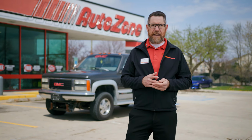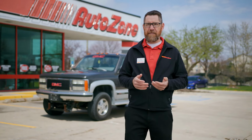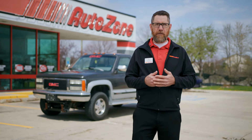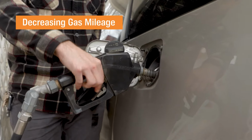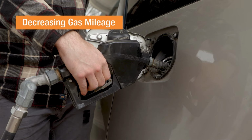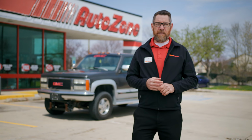This means that you may have a coil that goes bad over time, and even if your vehicle seems to be performing normally, decreasing gas mileage is a sure sign that something's wrong. Vehicles with bad ignition coils will run roughly. This means that when your vehicle is idling, you may notice a rough feel or sound.